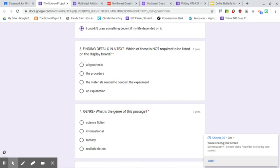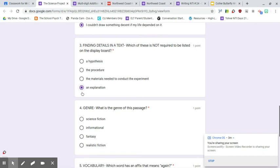Which of these is not required to be listed on the display board? The hypothesis, the procedures, the materials needed to conduct the experiment, or an explanation.